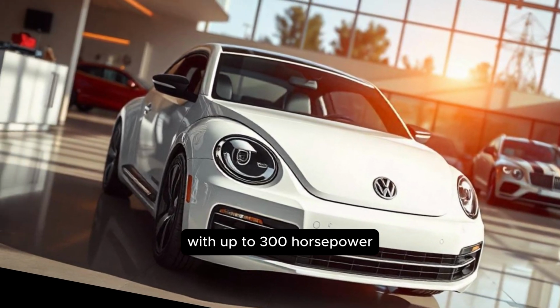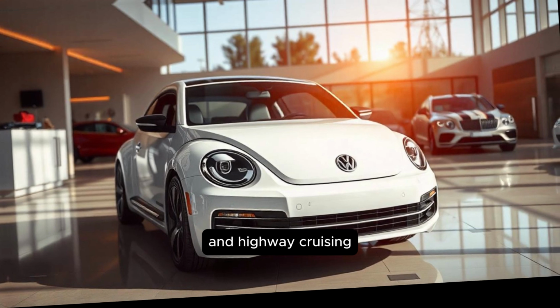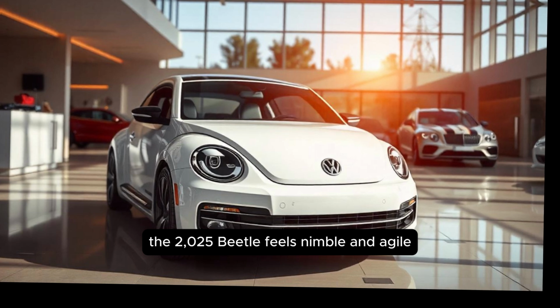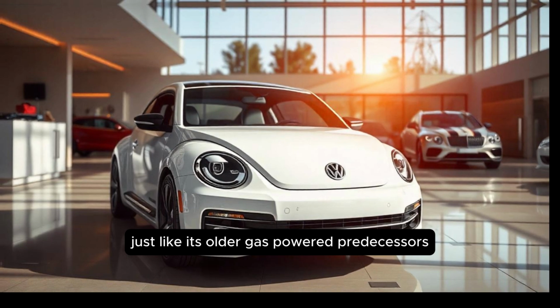With up to 300 horsepower, the Beetle offers a punchy ride that's perfect for city driving and highway cruising, whether you're navigating tight urban streets or taking it on a long road trip. The 2025 Beetle feels nimble and agile, just like its older gas-powered predecessors.